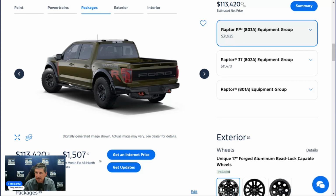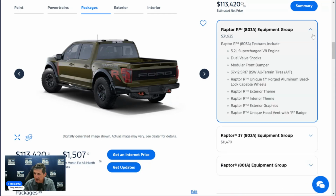So this in here is going to get upgraded. We did select it. You'll notice, graphic upgrade. We'll get the 37-inch tires on this one as well. You'll see you get a very dedicated wheel with this one, so it's going to look a little bit different for you. It is a unique Raptor R 17-inch forged aluminum beadlock capable wheel. Let's open this up.